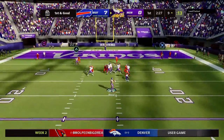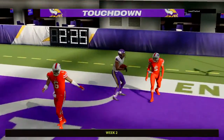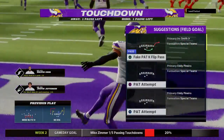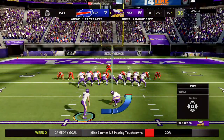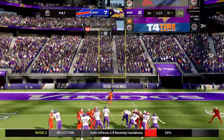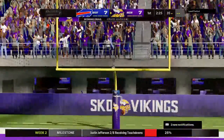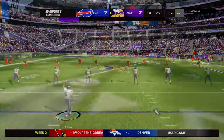Here's Mond. Throw left side is complete on the diving effort. And it's caught in the end zone for the Viking touchdown by Justin Jefferson. Justin Jefferson. His 2nd touchdown on the season. And the Vikings are an extra point away from tying this thing up.